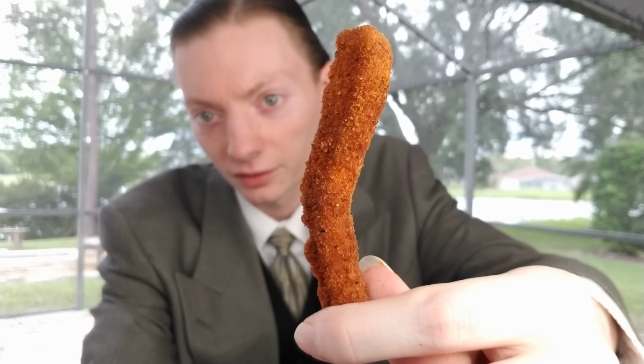Now we go into the Fiery Chicken Fries. $4.79 for an 8-piece, which is sort of odd that the Mozzarella Fries are more expensive than the chicken, but it is what it is, I guess. And as you'll see, these are a bit thinner. That's how I could tell that these were the chicken fries, because the mozzarella ones were a little more stubby and straight, whereas these are more curved. And that's how you could always tell. So this is chicken, very thinly cut, of course, and fried with spicy breading. Let's try it out.